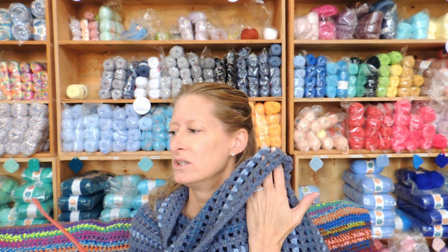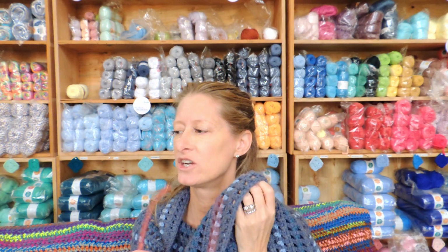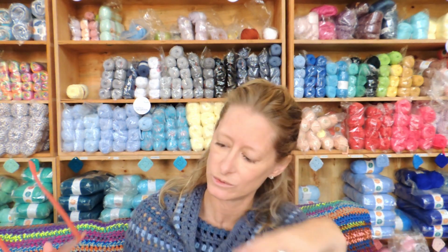I think it's about 5 balls of yarn for the main color and 1 ball of your accent colors. You don't even use all the ball because you're just doing single crochet with those ones.